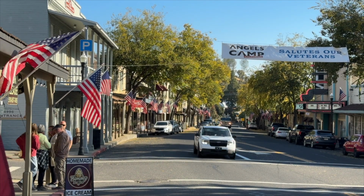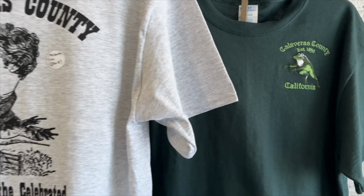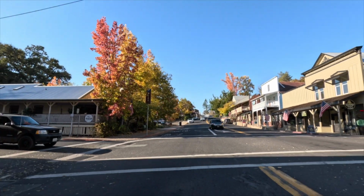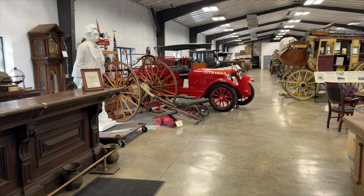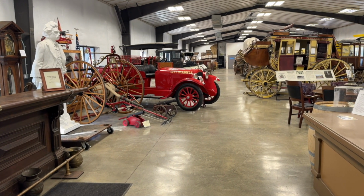In the small town of Angels Camp, the highlight, of course, is Mark Twain and all those frog motifs. A stroll down Main Street will take you past well-preserved 19th century buildings, boutiques, and antique shops. We love the expansive Angels Camp Museum where we met Bronte Wilhelm. The museum is considerably larger than most of what you'd find in small towns.